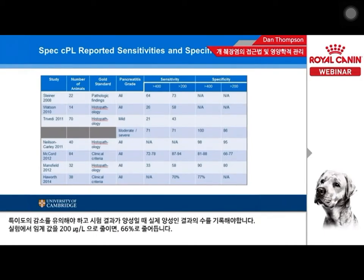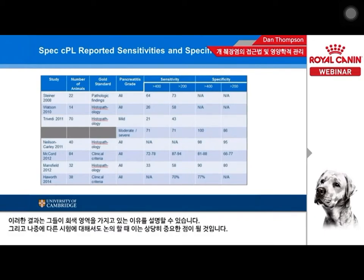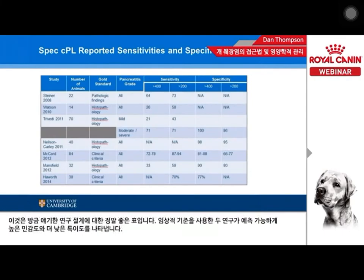Note the reduction in specificity, so the number of true positives when the test says it's positive, when we reduce it to a 200 microgram threshold. We get all the way down to 66% in one study. This explains why they have a grey zone, so the doubt, and it will also become fairly important later on when we discuss some of the other tests.